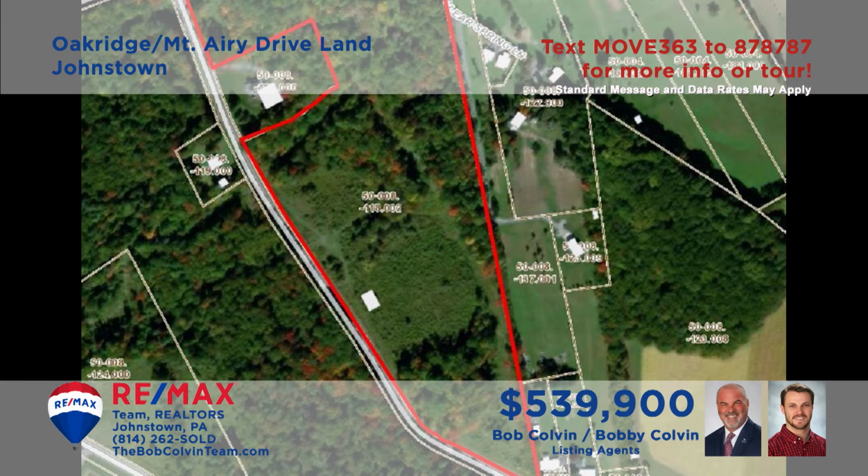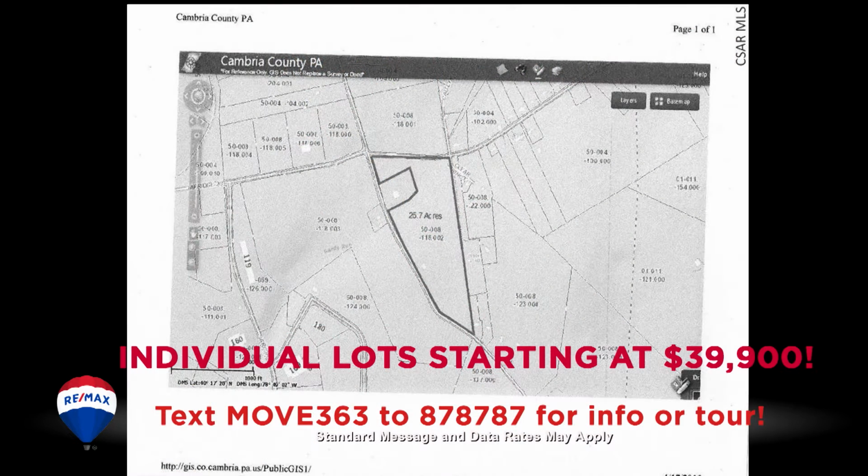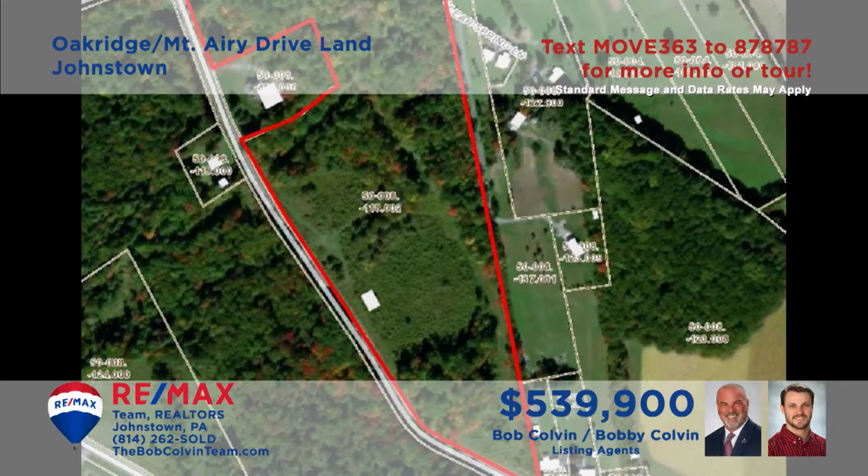Next, we head to Oak Ridge Spring Development in Richland Township to learn more about this fantastic opportunity. The Bob Colvin team presents this fantastic wooded lot on Mount Airy Drive. This lot is over 25 acres in size and is in the Richland School District. The new owner can pick and choose which trees they would like to keep when they build. This find is close to shopping and dining and is a once-in-a-lifetime opportunity. Call the Bob Colvin team for all the details.